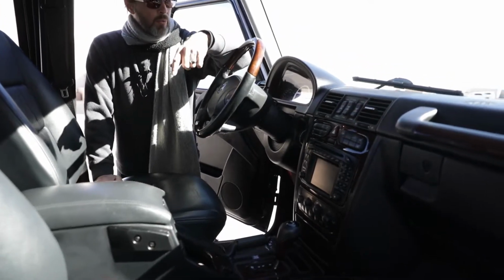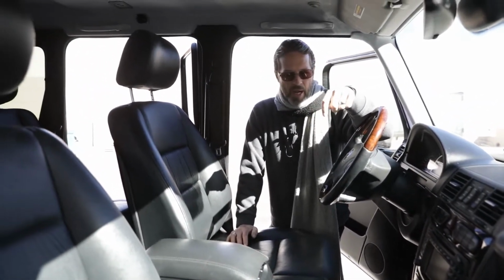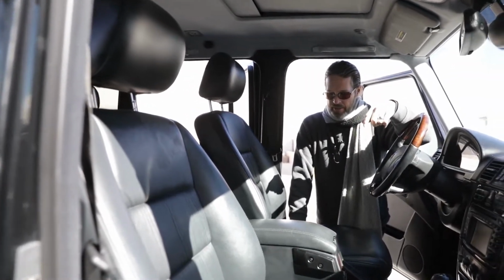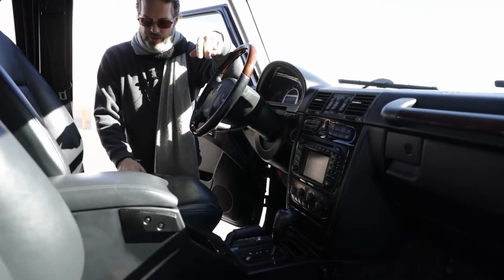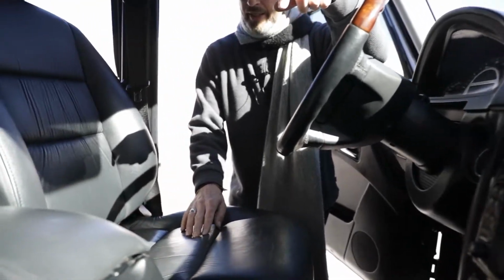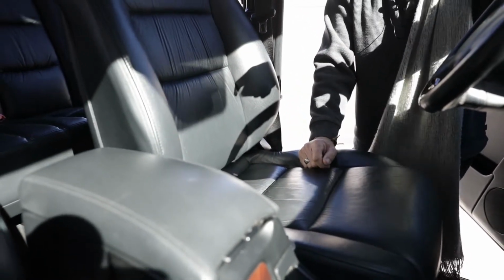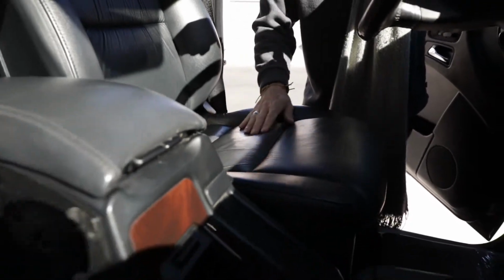Okay, so we got all the four doors opened up. We just looked in the back. Now we're looking at the interior. And I haven't really seen the interior out in the sunlight. And overall, for 50,000 miles, it looks pretty darn good in here. I will say that over here on the driver's seat, looks like somebody had something in their pocket and scraped up the seat a little bit. I'm pretty sure in video format, this looks much worse than it is. Okay, but there is a little mark here across the seat.